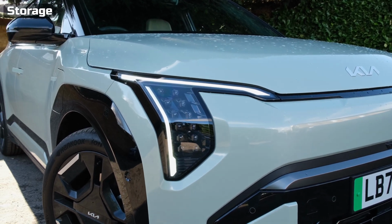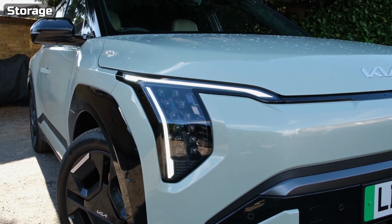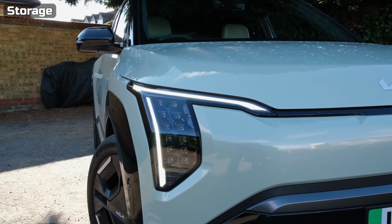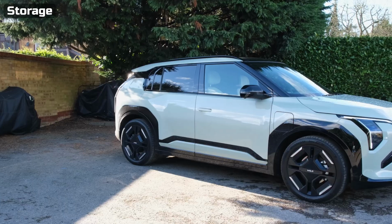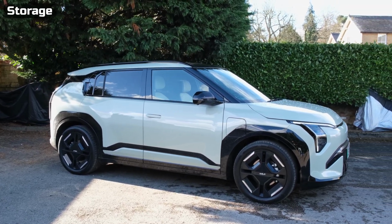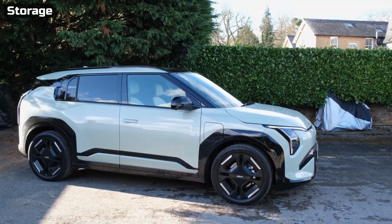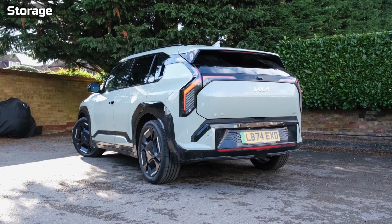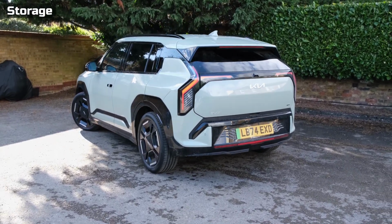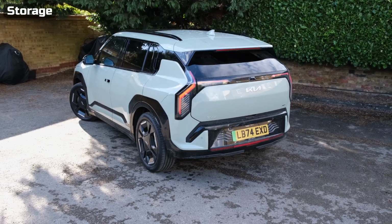With that in mind, if you do want to expand on storage, you might be wondering about its towing capacity. And here on the Air model with the smaller battery pack, it's rated at 500 kilograms for braked trailers, while the other models, including the larger battery pack Air model, move over to 1000 kilograms. That isn't exactly a figure to shout home about, because if you compare and contrast it with some of the other electric SUVs, its towing capacity is actually pretty low.